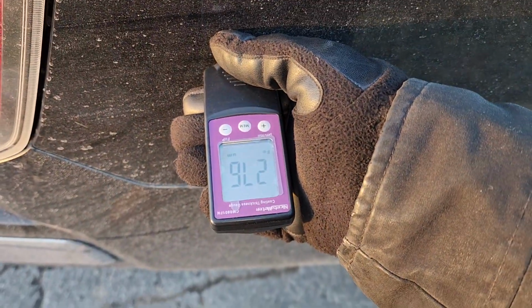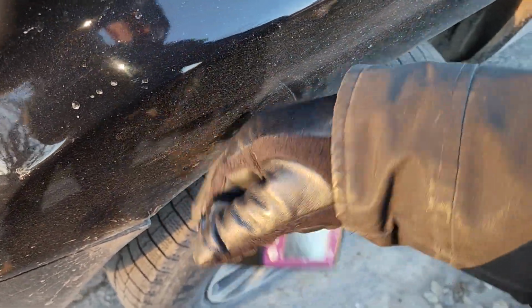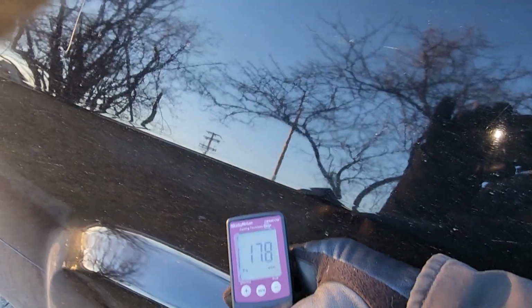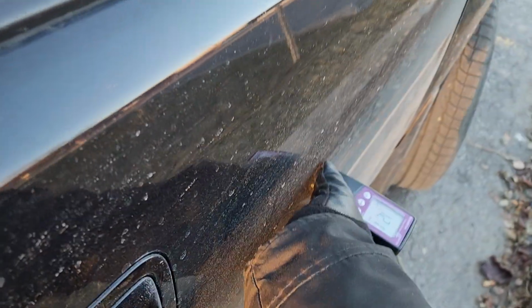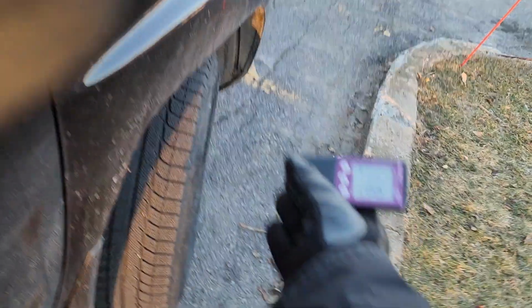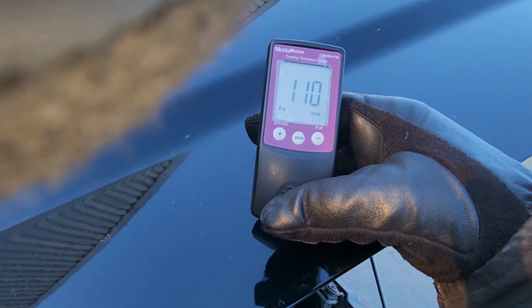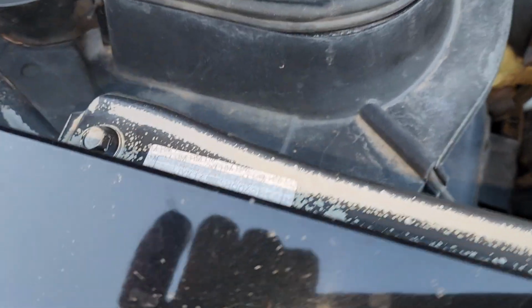The tailgate, as I mentioned, this one is rather thick. Oh yeah, there was some rust repair done here. This one is original. So again, original. Let's look at the hood. Original paint.